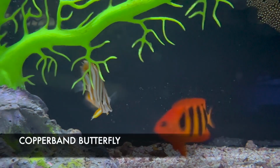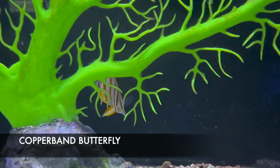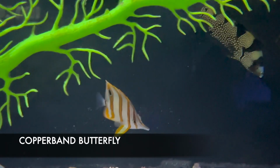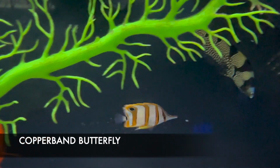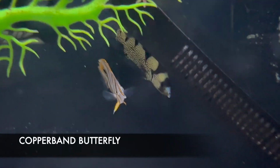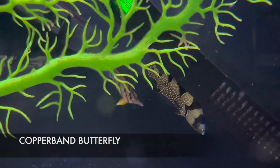So right here we have a copperband butterfly. These guys are really great to help with an Aiptasia outbreak in your tank. They can eat frozen, it's just a little bit more difficult to get them to eat it. So just make sure that whenever you come and pick them up, we know whether or not we're eating frozen. Otherwise, they will starve in your tank once they've run out of Aiptasia. So just keep that in mind.